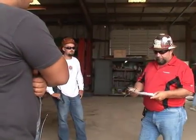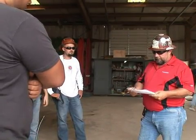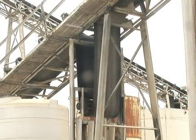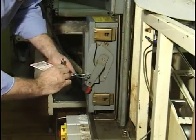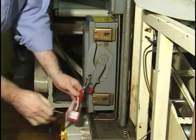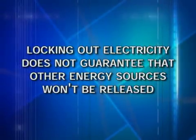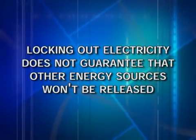Let's begin with some basics, as you'll need these to understand the program. What are hazardous energy sources? Electricity is used to provide power to a wide variety of machines and equipment. Locking out of electricity prevents electrical equipment from accidental release of electricity during maintenance or repair. The main problem here is locking out electricity does not guarantee that other energy sources won't be released.